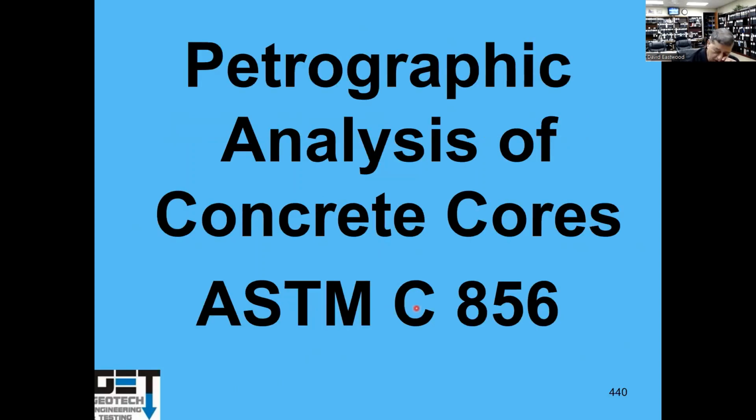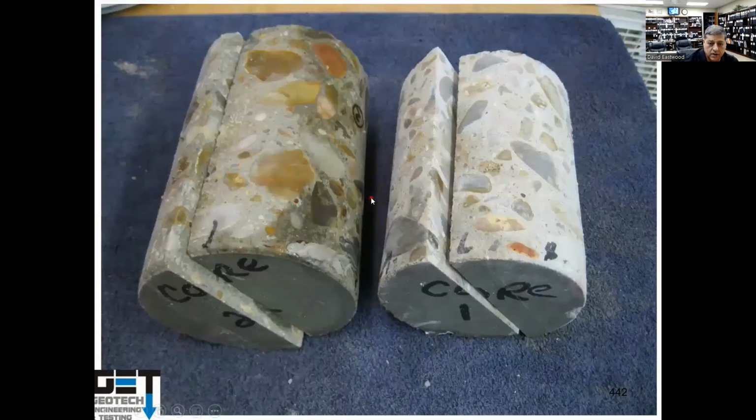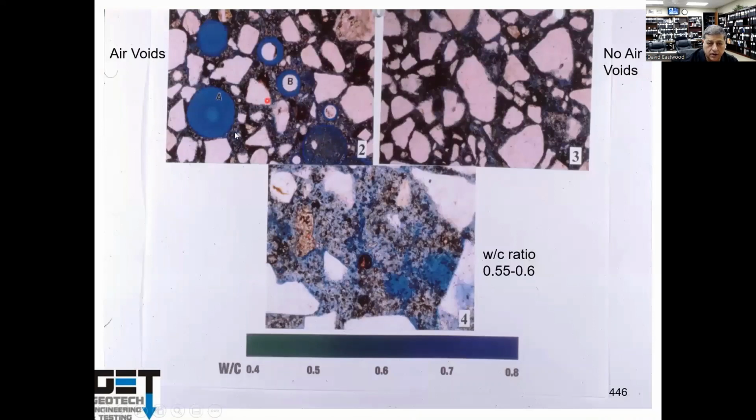Let's say your concrete string passes, but you still got all the cracks. You do what's called petrographic analysis of concrete, ASTM C856. You got a cross section of that concrete core. You take a section of it like this, put it under the microscope, add blue dye to it, and study it. Look at the water cement ratio, air voids.